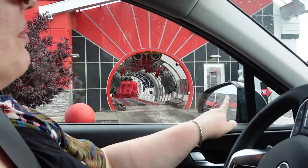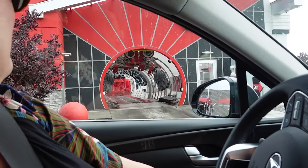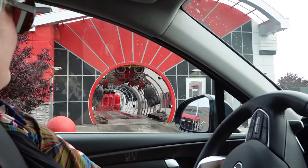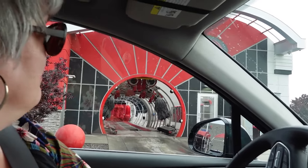Well, a little bit of drips right here. But people are excellent. It is consistently high quality every time. I give it a 10 out of 10. Same here. Yeah. Absolutely amazing car wash. I don't think there's anything like it in Layton. No. And I think it's better than the ones in Salt Lake, too.